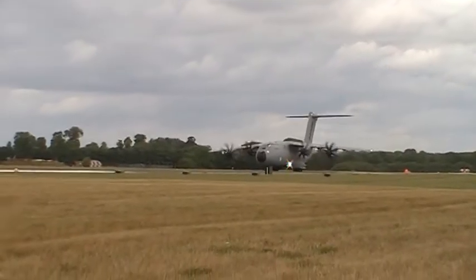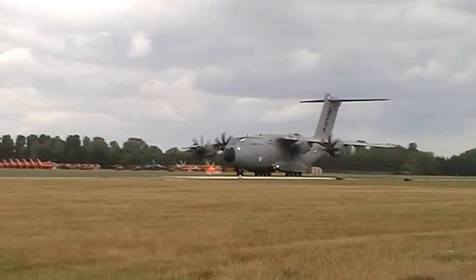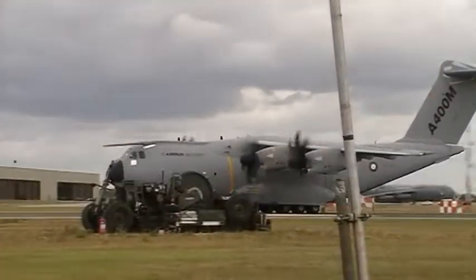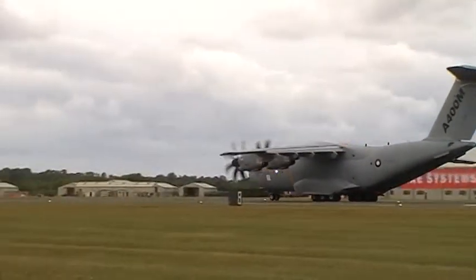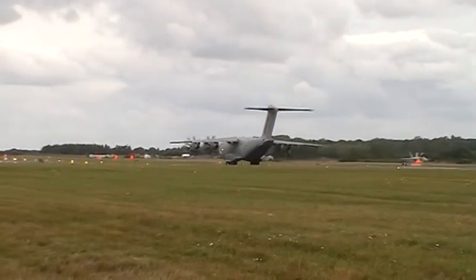There he goes, takeoff clearance given, full power takeoff. Watch the short takeoff roll and straight up to 30 degrees of pitch. There's the first, from UK first, the Airbus A400M.